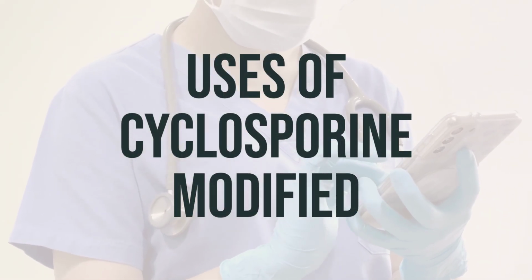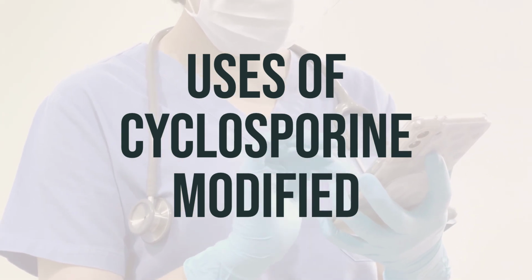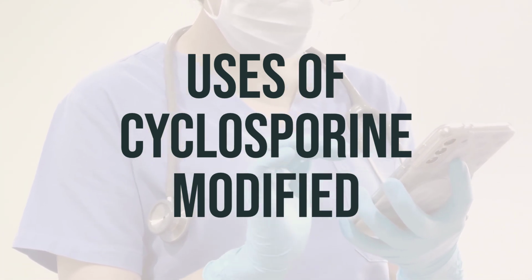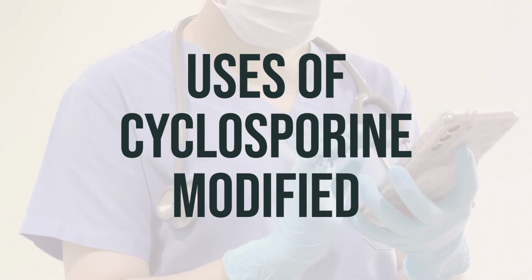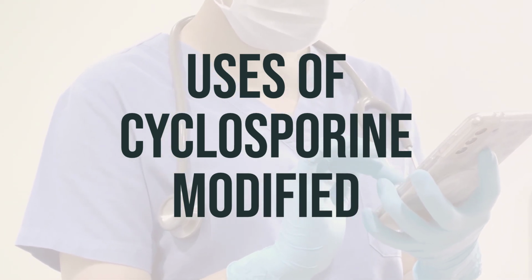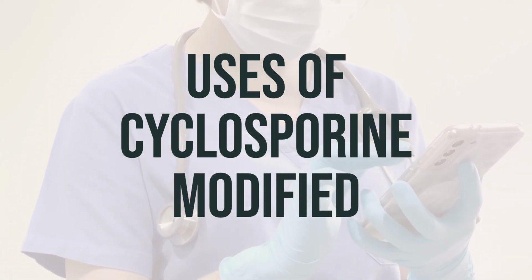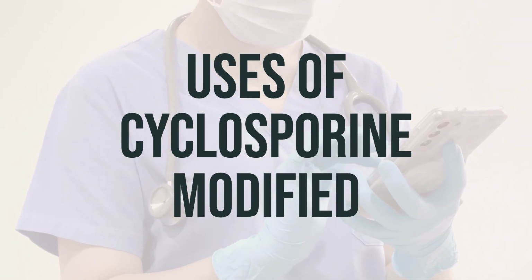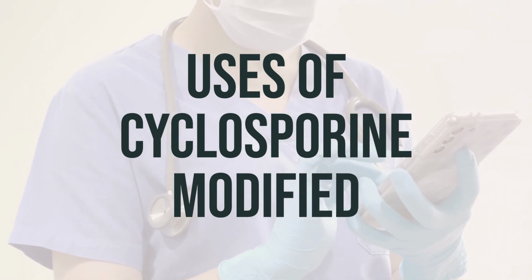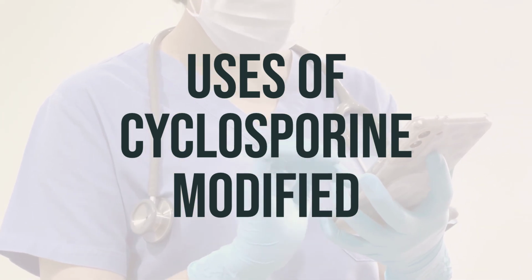Cyclosporine Modified is a medication used to prevent rejection of transplanted organs such as the liver, kidney, or heart. It is often taken with other medications to help the new organ function properly. Additionally, this medication is used to treat severe cases of rheumatoid arthritis and plaque psoriasis, where the body's immune system attacks healthy tissues. Cyclosporine Modified belongs to a class of drugs called immunosuppressants, which work by weakening the immune system.